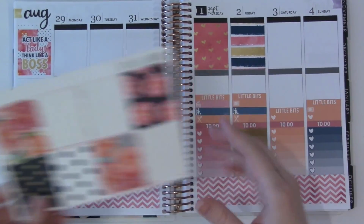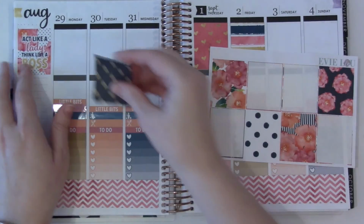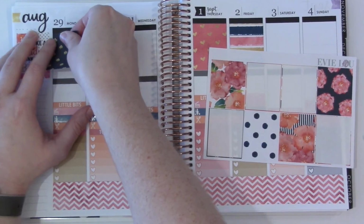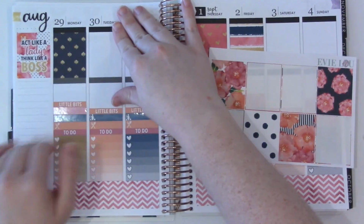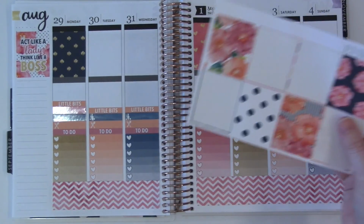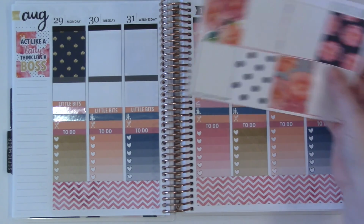This is really different, like the digital papers she used are very different. I don't think I've seen them anywhere before. I mean, unless she made her own, which I don't know, maybe she does. I don't really know a ton about her shop. Yeah, these are really kind of unique. I like them.